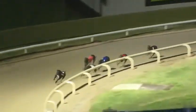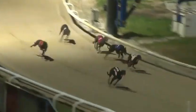But 6-0 now just begins to lift the pace on the front end. That is Load the Weapon, will exit the back straight with a comfortable 2-0 advantage. He's not going to be caught up towards the line.